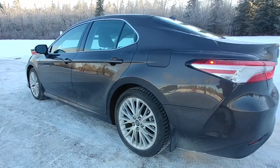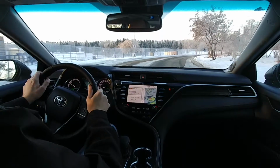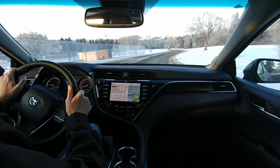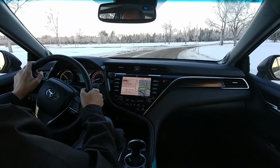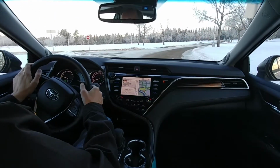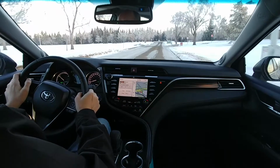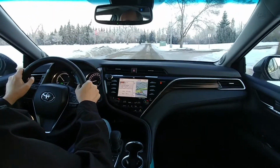The major points for our test Camry are, it's a hybrid, and it is powered by a 2.5-liter four-cylinder gasoline engine, which on its own can produce 176 horsepower and 163 pound-feet of torque. But as a hybrid, it also adds an electric motor component, branded by Toyota as their Hybrid Synergy Drive system, which brings the combined output to a potential 208 horsepower.